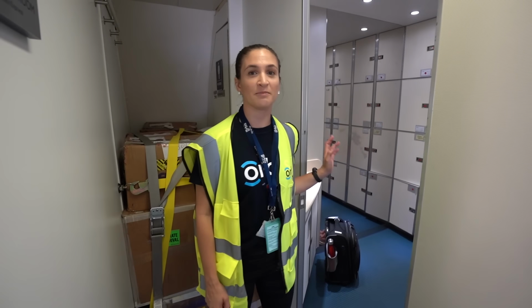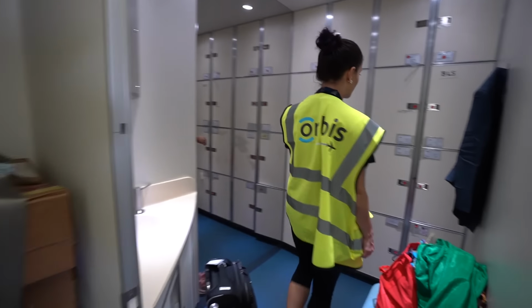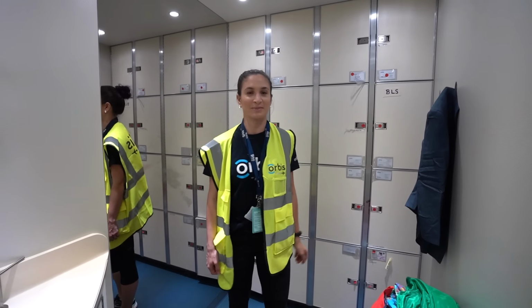We have a male and female changing room. This can be used by both the Orbis staff as well as our trainees and participants to get changed before and after their surgical training. It also serves as a locker room for all of our staff. So our staff carry some supplies with them on board the plane at all times.